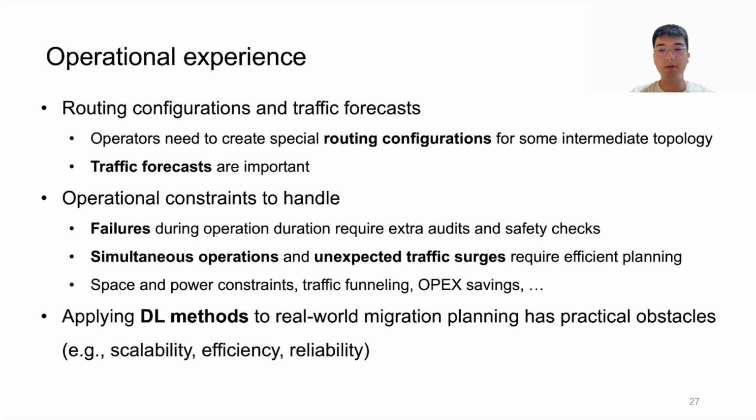We also explored various deep learning methods like reinforcement learning and graph neural network. However, we met some practical obstacles, including scalability, efficiency, and reliability issues.